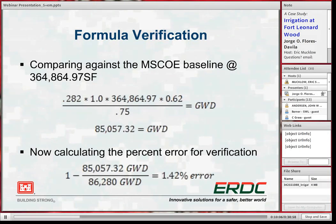If we do a percent error as a comparison with the baseline given to us by the Rainbird computer, we find that the percent error is 1.42%. So with this percentage, we are fairly confident that we can give a decent estimate of the other areas that do not give a computer output, such as the headquarter facility.